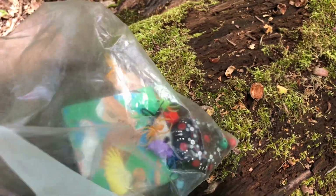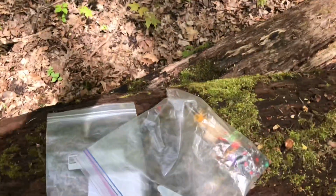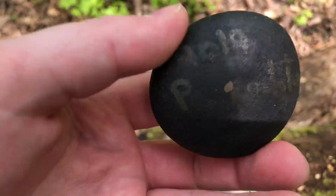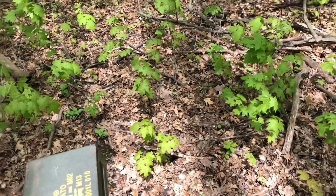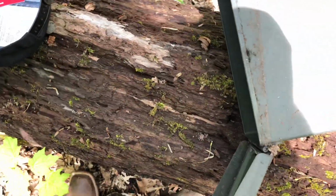I gotta guess. There's a log. There's a bag full of stuff. I try to do this with one hand. That's really nice. Looks like there's a few erasers and little spider rings. So I have found this one too, as you probably can tell by now. This is the last time I was with my sister, so I wasn't recording any of the stuff I found.